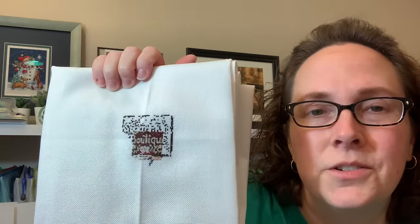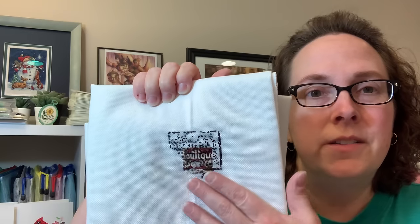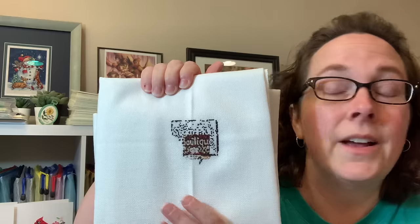And I did a center start, which is funny because I just got finished telling you on Toy Shop how much I hate a center start. Before I started this, I was like, okay, I'm going to start in the top left corner. And then I was like, no, I'm going to start in the middle. I couldn't decide.